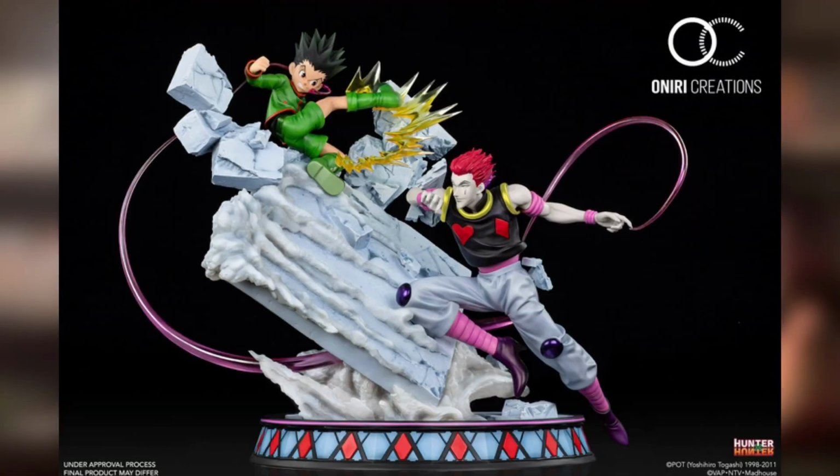It's one of my favorite moments in Hunter x Hunter, and I definitely want all of the major battles showcased in my collection at some point. That's probably my end goal as a statue collector, is to have all of my favorite battle scenes from Hunter x Hunter in the collection. I can't wait for that to happen.